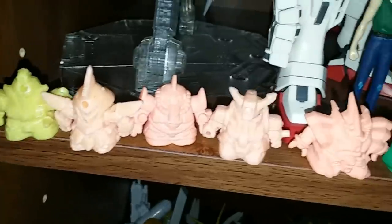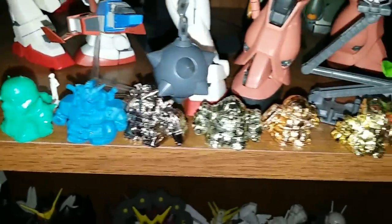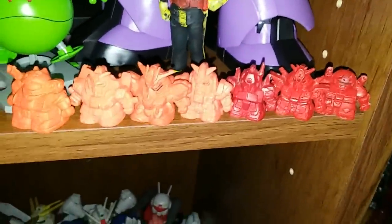Well, actually, first here, let's show off the little Gashapon guys. Oh, come on, get in focus. There we go, little Gashapon guys. I don't know who all of them are even, but there's a Den'an Zon back there. Shiny Zaku and Dom. It's cool stuff.